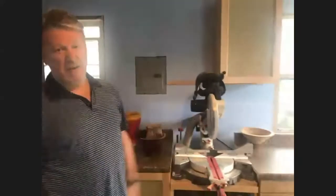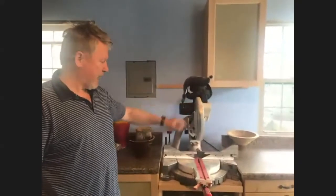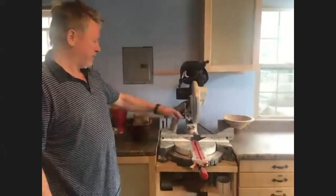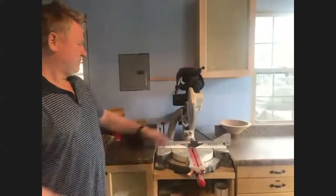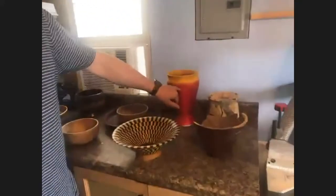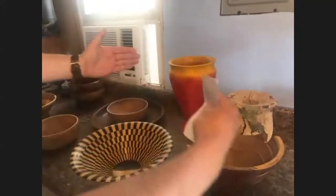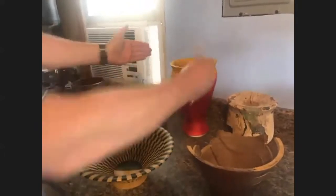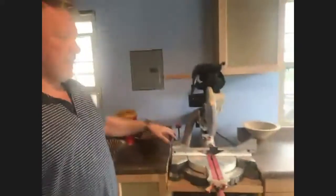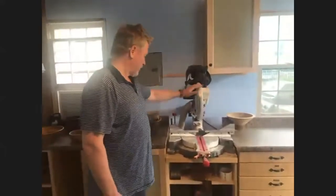The compound miter saw, for me, is really, really important. This is a pretty nice one from Jet. So it's compound both ways, but also doing the angles. You can't quite see it in this, and I'll come back to these, but when you do a vessel like this with staves, it needs to taper down to the bottom, but it also needs to taper into the center to glue up. So having a solid compound miter saw is kind of critical to do that. So that gets a lot of use.